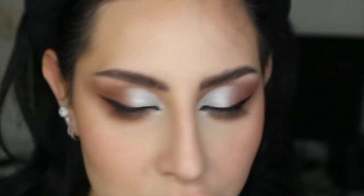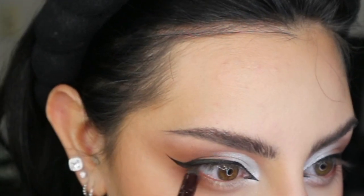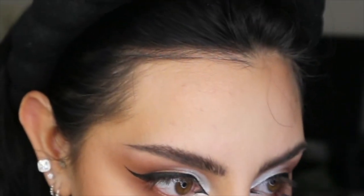This has been my top favorite liner, you guys. It's such a beautiful shade. This one here is the Pillow Talk liner, and this is the blendable and long lasting, and the shade is called Pillow Talk. So I'm just gonna go ahead and put that on to my eye.